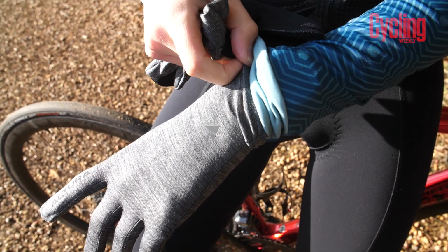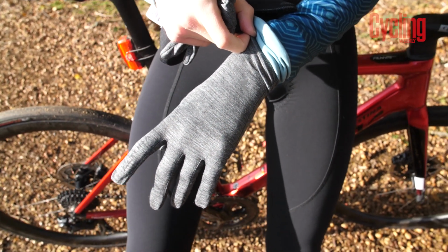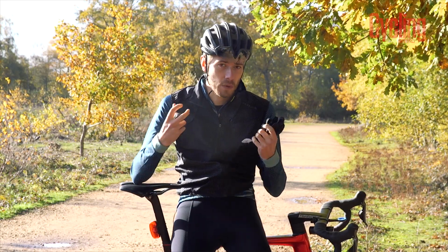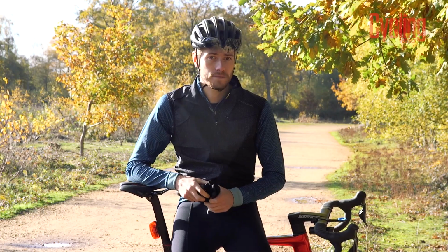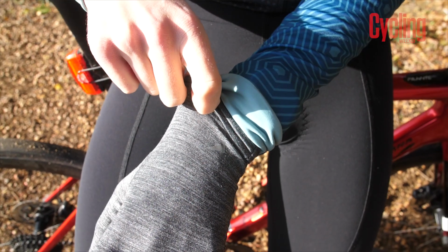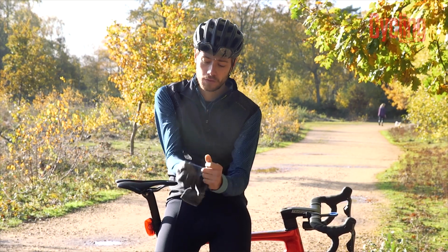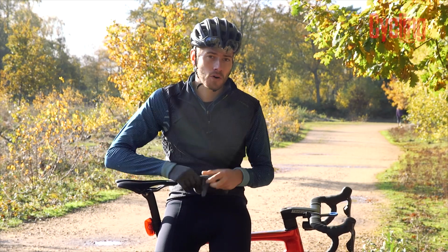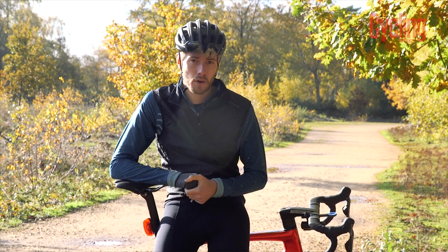If I get my top half layering correct, I can often get away with wearing a much thinner pair of merino gloves like these, which I much prefer because I like to feel in control of the bike and its shifting and braking when I'm riding along. If you have long arms like I do, then make sure you get gloves with an extended cuff so you can pull them right up underneath the sleeves of your jersey. Nobody wants a little bit of their wrist to be exposed to the cold. That is my absolute bugbear.